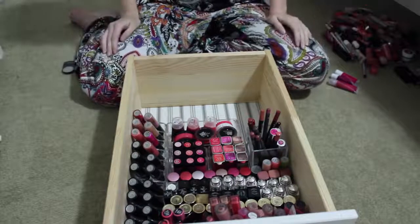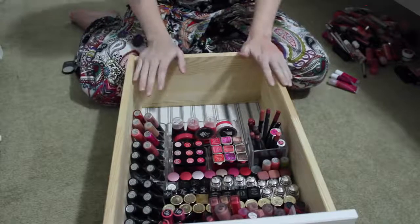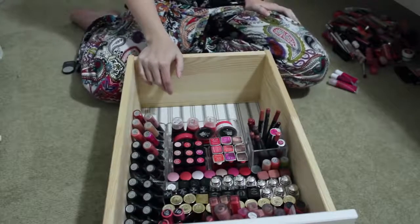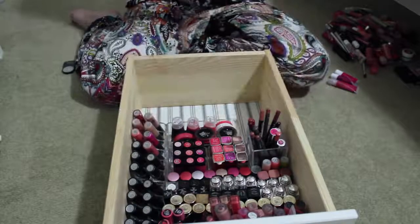I can actually see all the products, and these are all products that I love to use, and they're all products I know I'm going to reach for. There is so much stuff that I just got rid of that I really wasn't reaching for. So this is everything that I'm keeping.